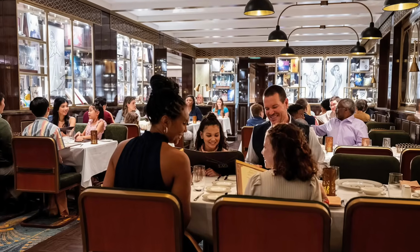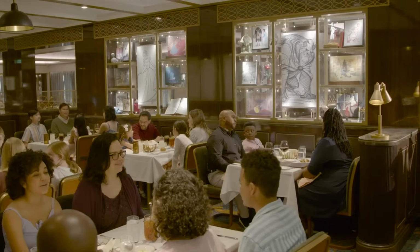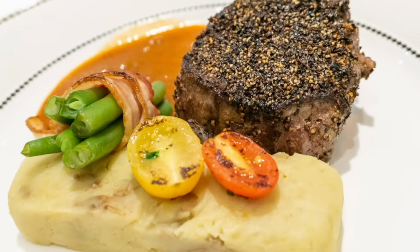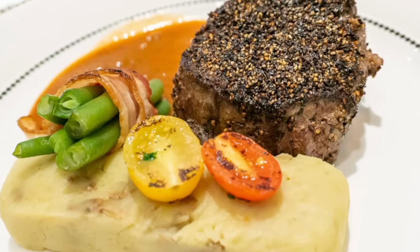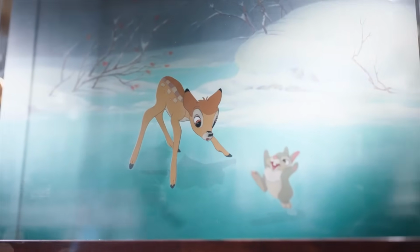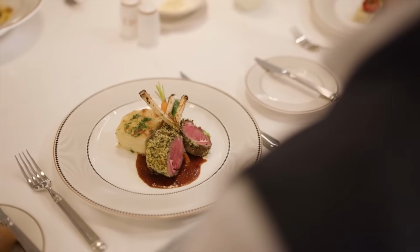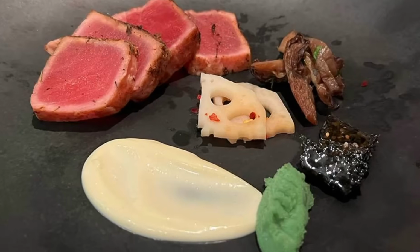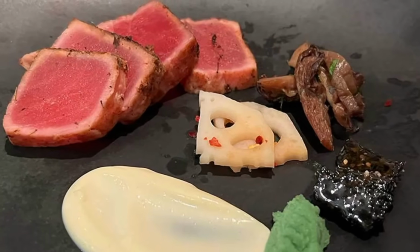And the third main dining restaurant is 1923. This is where you get to really travel back to the golden age of Hollywood. 1923 is the year that the Walt Disney Studios opened, and this restaurant is meant to immerse you in the sophisticated dining experience of that era. It's going to have the fresh flavors of California as the cuisine.